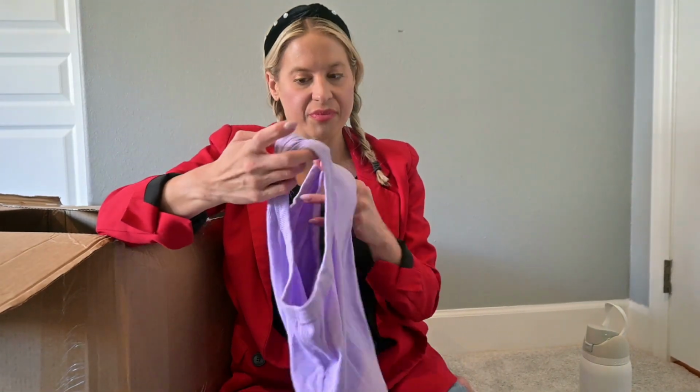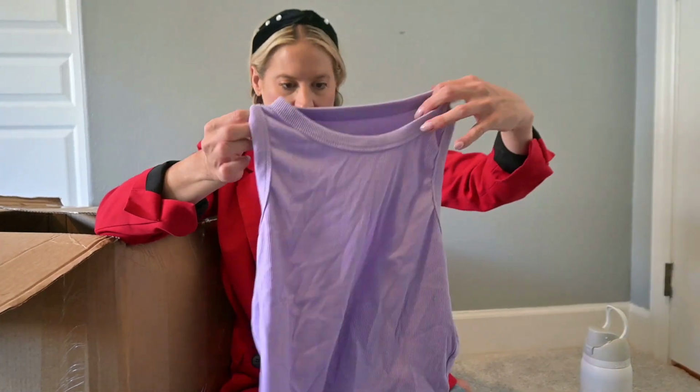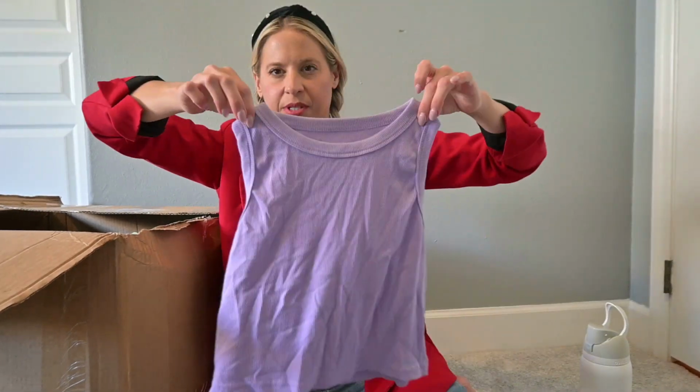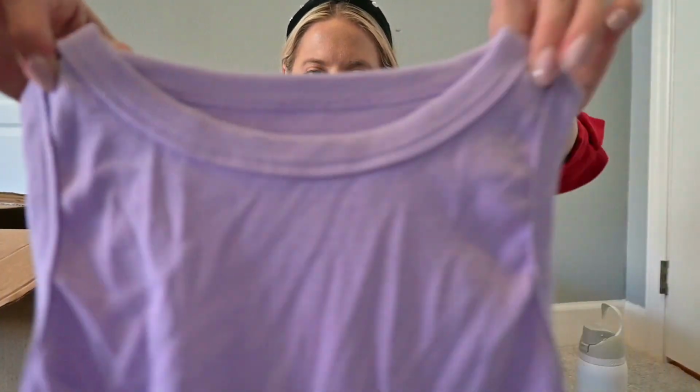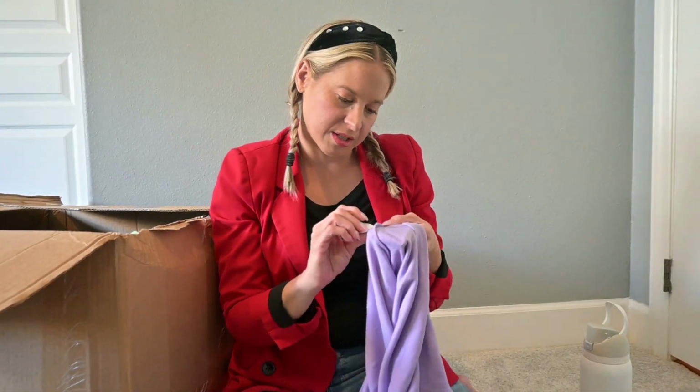This, nothing. There's no tag on it at all. It's a purple cropped. It's ribbed. I think it's cute. Let's see if there's something on the materials tag.